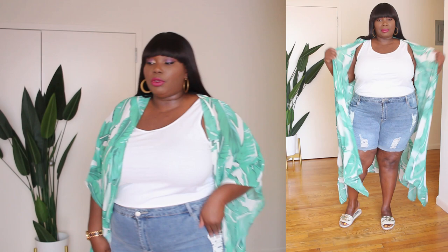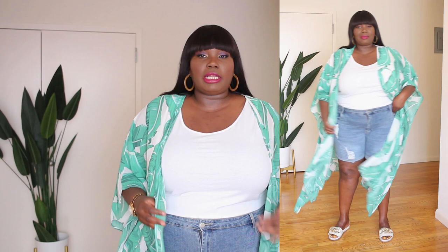And I'm also rocking it with a pair of denim Bermuda shorts, which have a little bit of distressing on the thigh area. These are so cute. Now they run small, so I did have to size up in it. And then I'm also just wearing a white scoop neck tank top, and this is from Just My Size, which is also on Amazon. And I just thought that this was a really cute look.